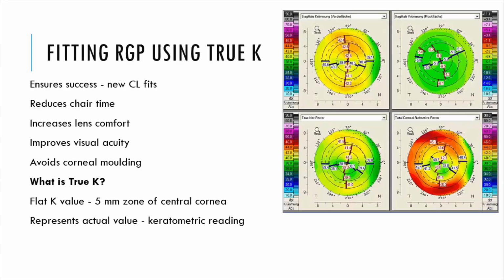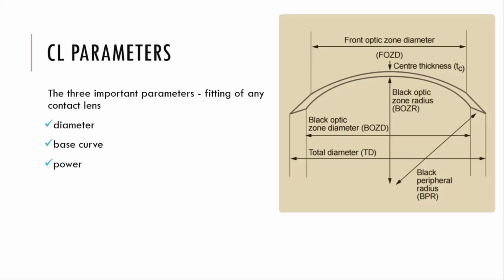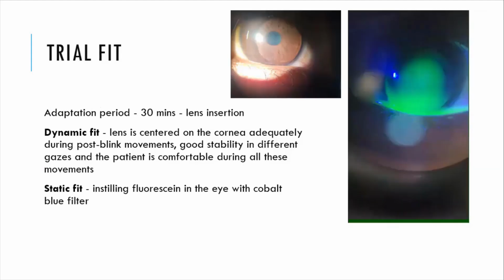Moving on to the RGP lenses, I usually fit starting with the true K value. True K is the K value of the flatter side in the 5 mm zone of the central cornea, and it represents the actual keratometric reading. When we start from there, it reduces the chair time and increases the lens comfort to the patient. The contact lens parameters, very important for fitting of any contact lens, are the diameter of the lens, the base curve, and the power. In the trial fit, after choosing the basic RGP lens, we give an adaptation period of about 30 minutes after lens insertion, and then check the static fit and the dynamic fit.